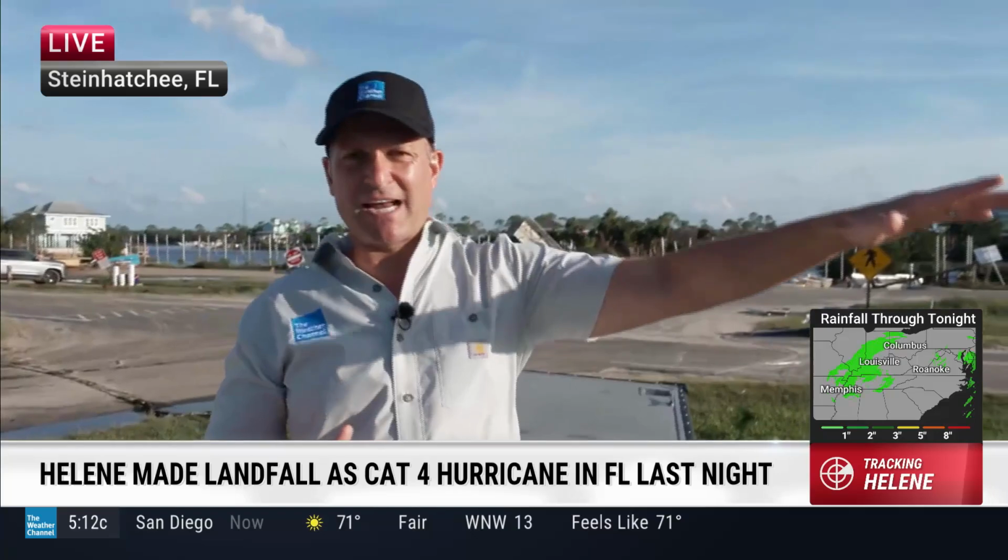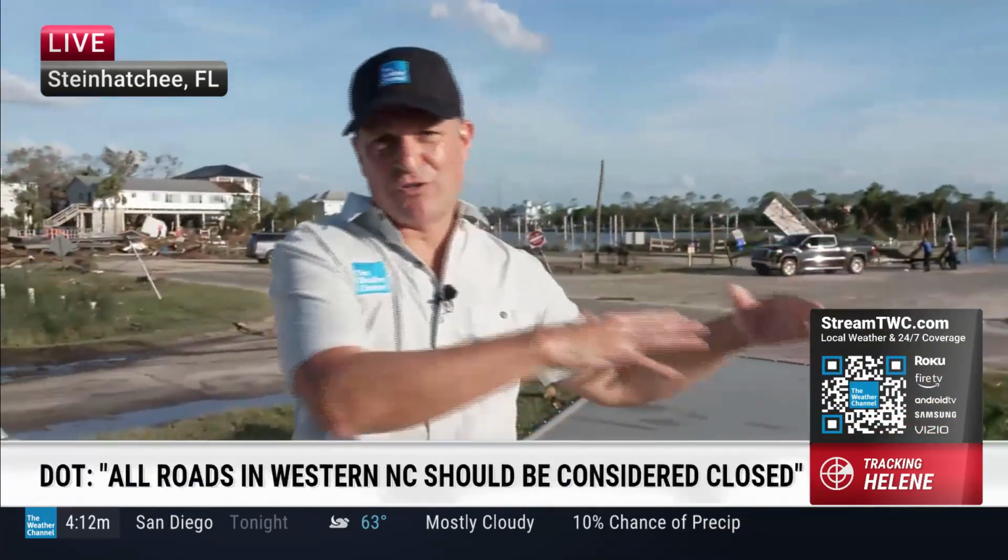and we'll go check it out in just a second. You see foundations. You try to figure out, well, what was that? So we're going to take a look at that coming up a little bit later as well. But you can only imagine what it was like as the surge and the hurricane-force winds were coming through Steinhatchee. And this, of course, in the Big Bend area of Florida on the west coast.